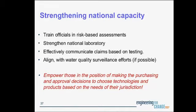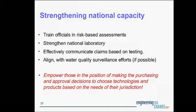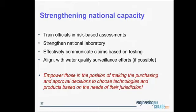And a critical component is effectively communicating claims based on testing performed at qualified laboratories. That will be key, and there are those 3 claims available. So communication is really important because of the complication of having the 3 claims, but having the 3 claims does really allow for incremental improvements and other benefits. These efforts will empower those in the position of making the purchasing and approval decisions, national certifiers, regulatory authorities, researchers, non-governmental organizations, and implementers, to choose technologies and products based on the needs of their jurisdiction.